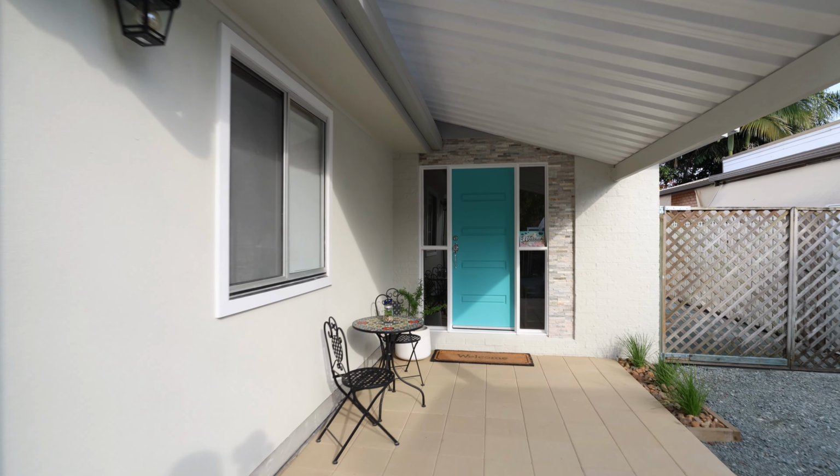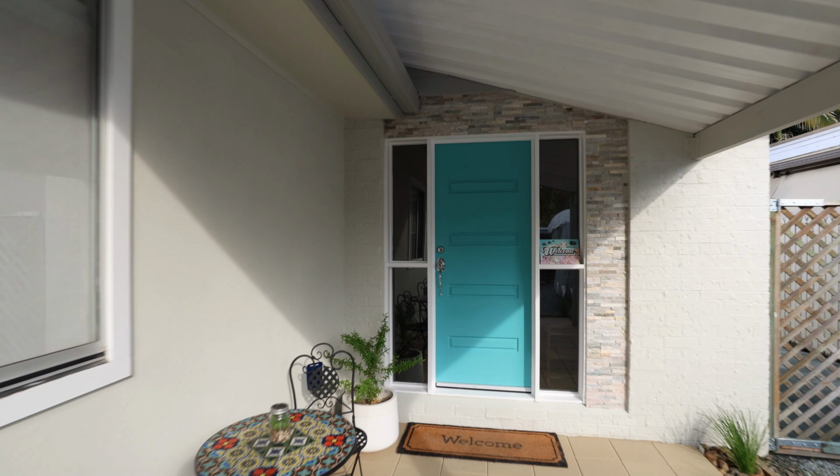Look, have a look through. The property is immaculate. It will suit the retiree, first home buyer or investor. You do not want to miss this home.